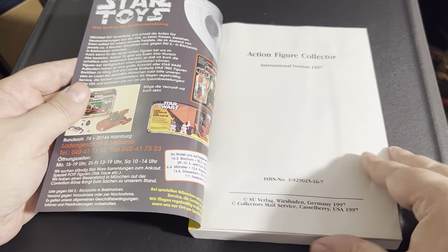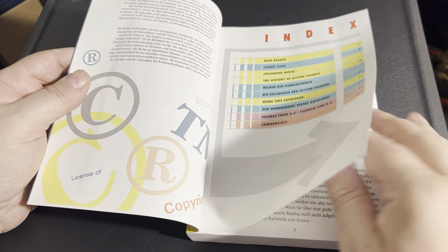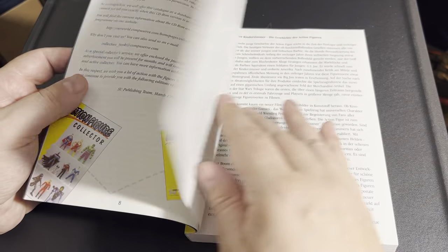All right, let's look at this book. These are really good books. I highly recommend them. Mark at Blue Harvest clued me into the Star Wars one. And then when I saw these guys had that one, I saw they had this one and got both of them.